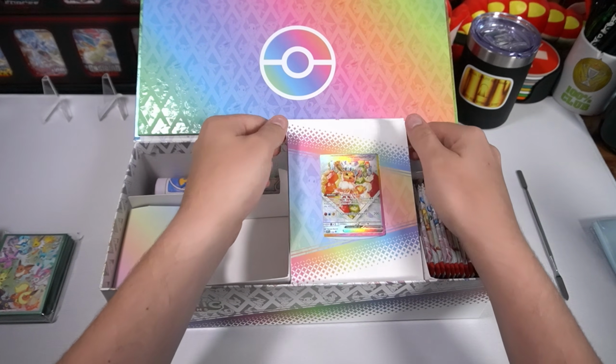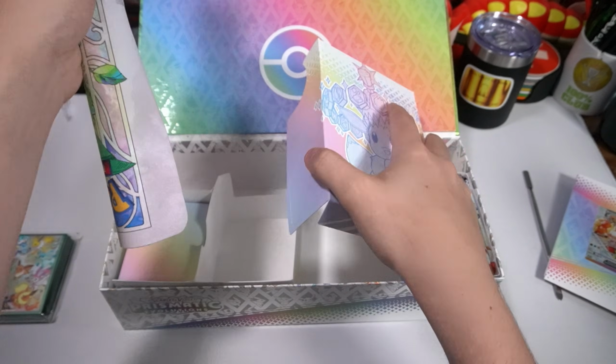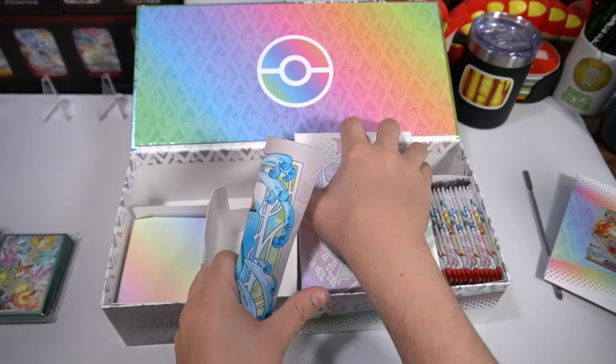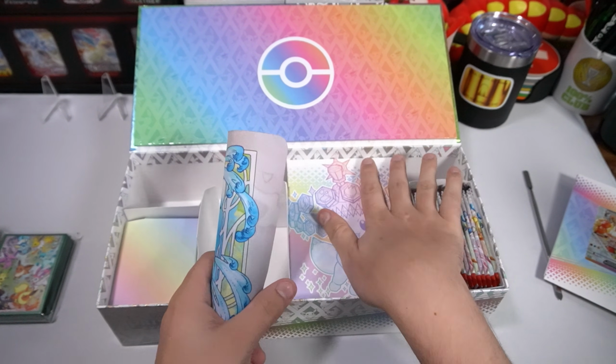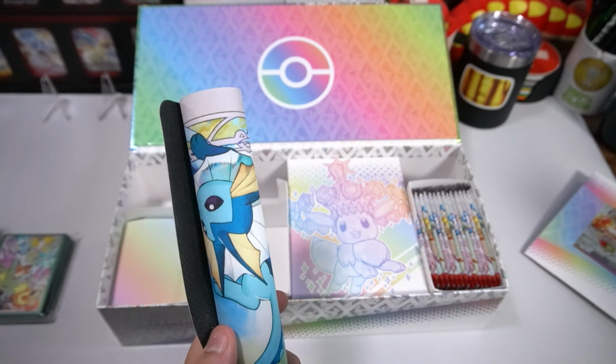All right, what else we got here? Okay, well, we'll look at that in a second. All right, we got a desk mat. Well, technically a play mat, but I don't play the TCG. So for me, it is a desk mat. All works the same, baby. All works the same.